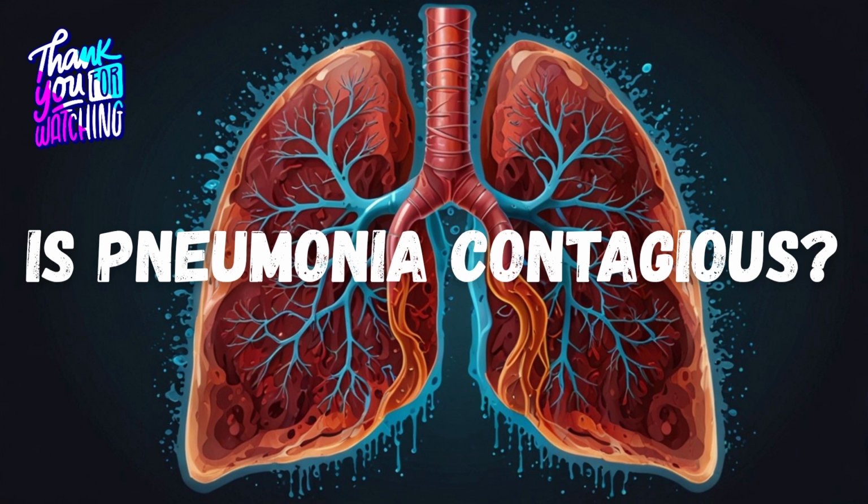It absolutely can, and it's important to know symptoms can sometimes present differently depending on the person. Oh, so like in older adults? Exactly. In older adults, confusion or a sudden change in mental state, like disorientation, can be a really prominent sign, sometimes even the first or only sign before a significant cough or fever develops. This might be due to low oxygen levels affecting the brain. That's crucial to know for caregivers. Any other major warning signs?